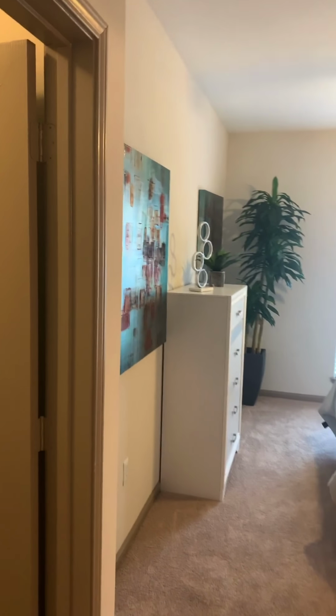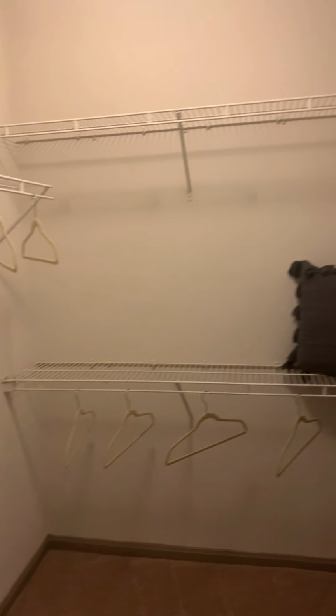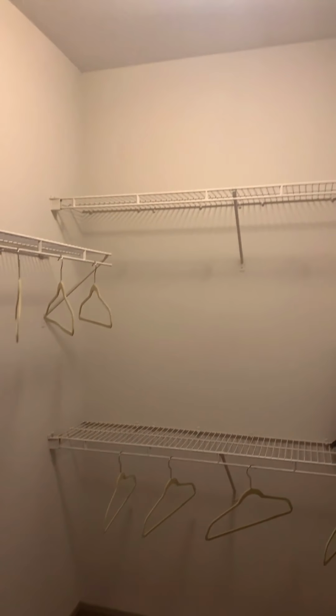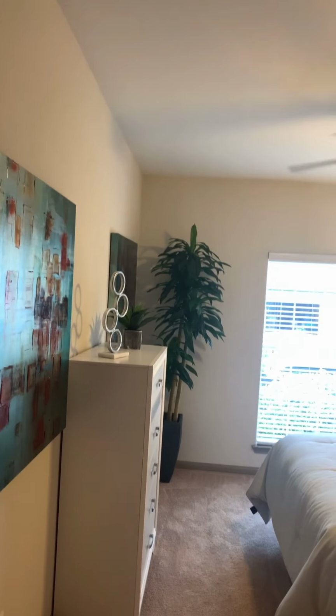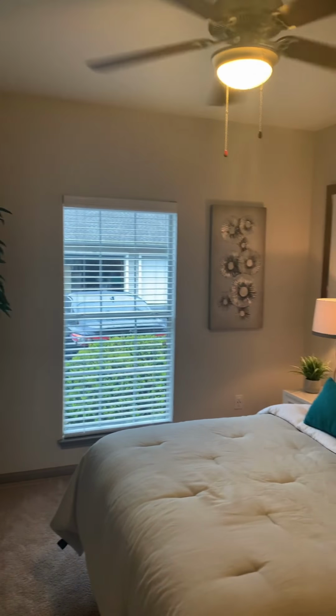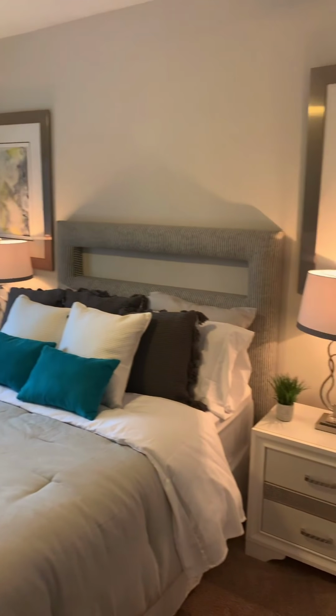straight ahead. Now, as we walk into your guest bedroom, if you look over to your left, you have your walk-in closet that's very spacious. Now, inside of this room, we have a queen-size bed. So a queen size would go good inside of this particular unit.